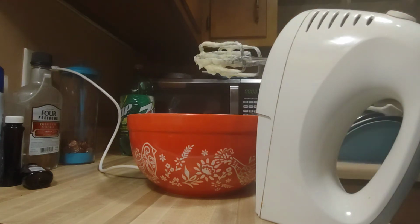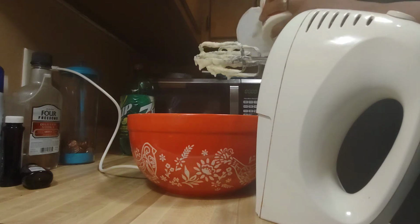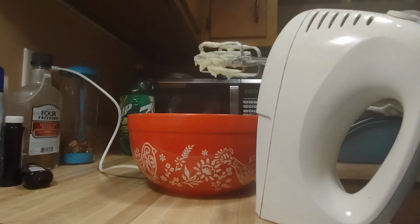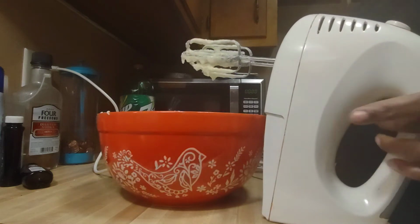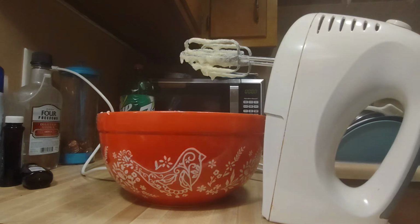Forgot to have this room temperature, but you really want all your ingredients room temperature. I'm just going to add a dollop, just like that. One tablespoon dollop. Okay, and then we're going to mix the rest of this, and when I come back, I will show you the next step.